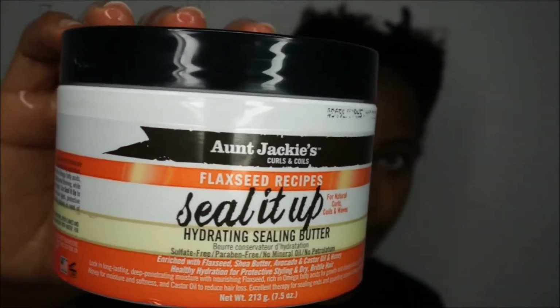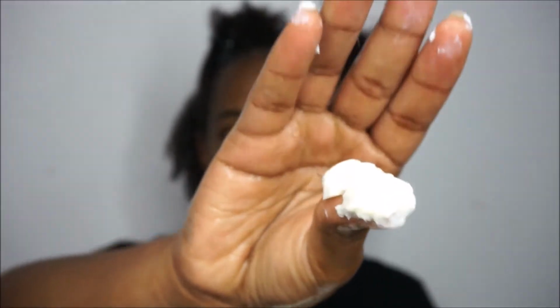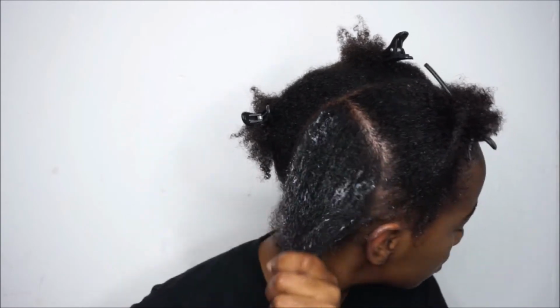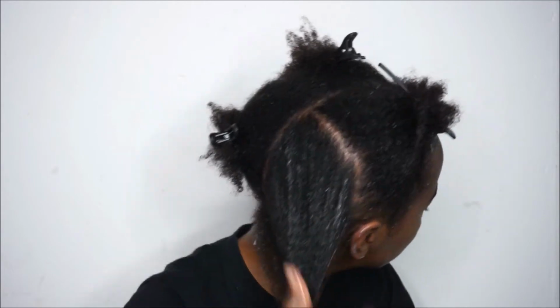So the next product that I used, which is the C in the LCO method, my cream, is the Seal It Up Hydrating Sealing Butter. This is essentially a butter, and it does say it's shea butter based, but the first ingredient is water, and it's very, very thick, but it's a really nice softening type of product. I don't want to call it a moisturizer in case anybody comes for me, but to me, I've always felt like it's a moisturizer, and I love to emulsify it in my hands first. That means I like to rub it through my hands before I apply it to my hair. And it's not a greasy product.